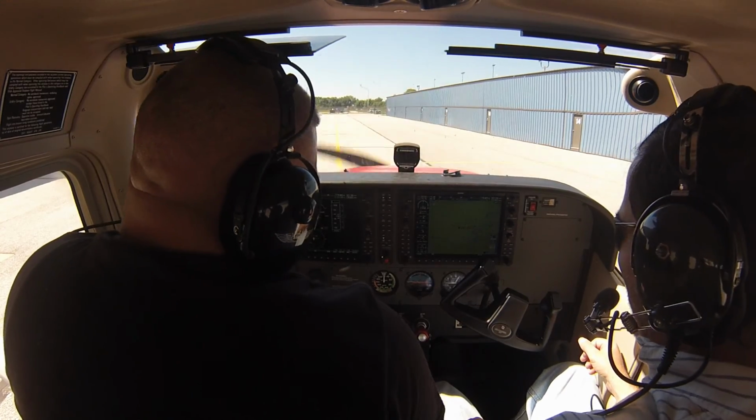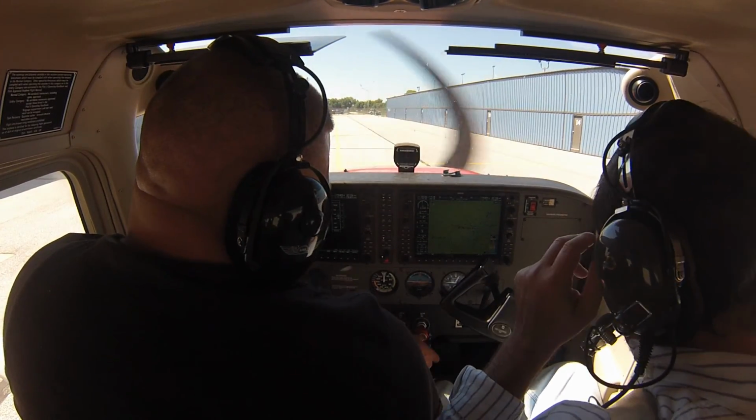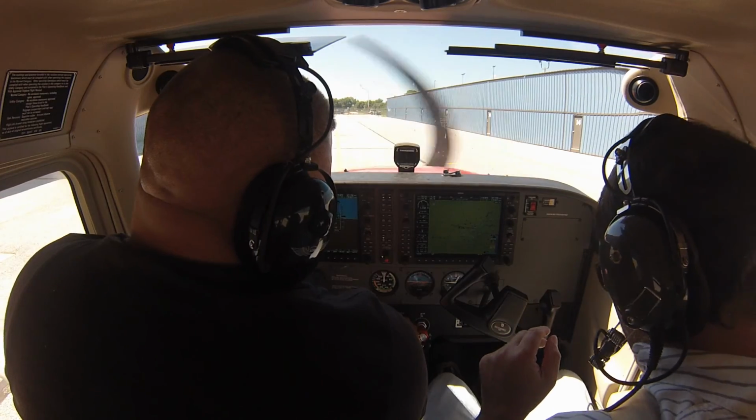There's some rudder pedals on the floor down there. You just want to make sure you keep your feet clear of those. But don't use them as footrests. Yeah, Russ.